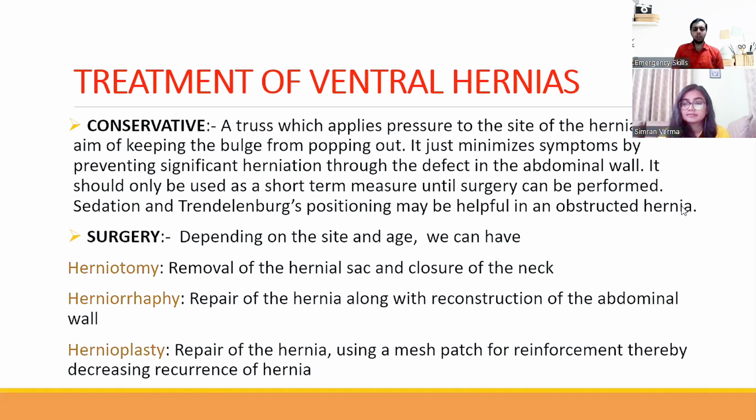Sedation can be done to reduce the pain, along with the Trendelenburg position. That is basically you put the head down and the legs up at around 16 degrees. It is very helpful in case of obstruction. But yes, we have to do surgery. There is no choice for that.